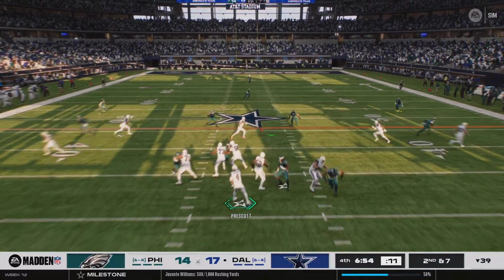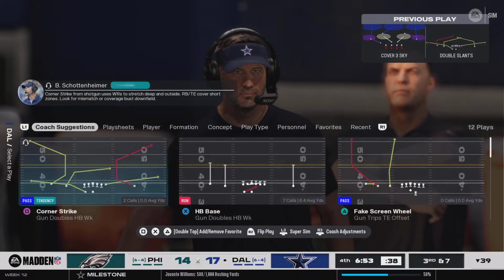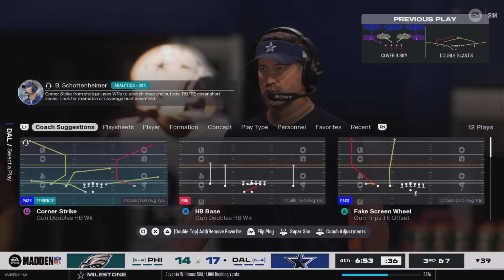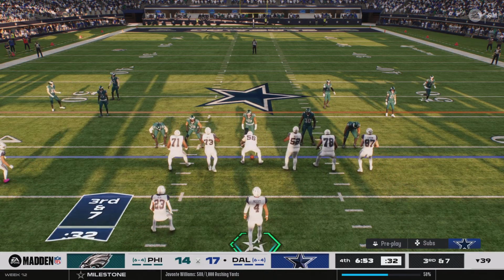On second down, it's Dak. I had a defender draped all over him. Incomplete. Good work to body him up and set up a third down. Third down and 7.